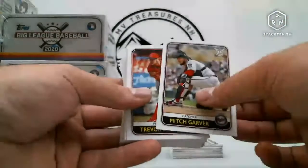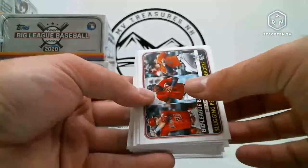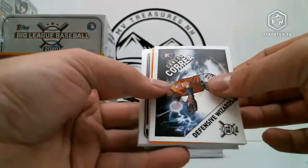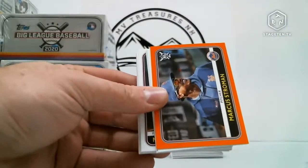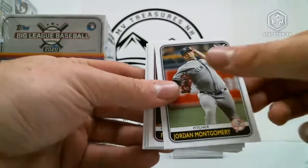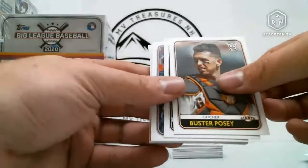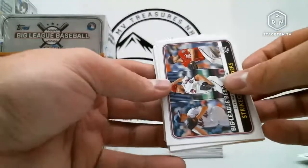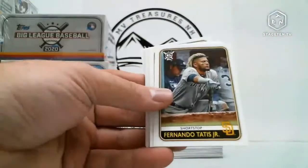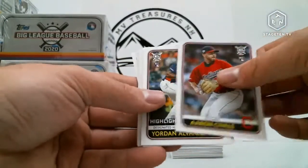Oh, flew out of my hand. Here's a slugging percentage leaders going to the Angels, Mike Trout. Carlos Correa, defensive wizards for the Astros. And Marcus Stroman, orange for the Mets. Doubles leader going to the Nationals, Anthony Rendon. Strikeout leaders going to the Mets, Jacob deGrom. There's an orange Mitch Keller for the Pirates. And a Bryce Harper. Flipping out, Fernando Tatis.